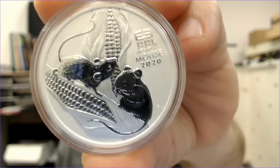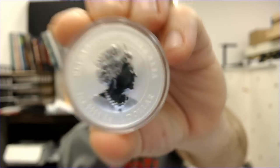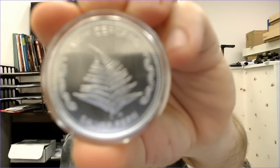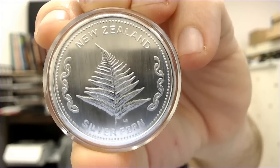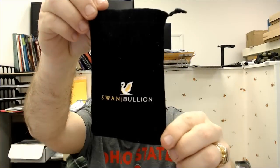This is the year of the mouse for 2020. I'll show you that. And it does have, just like most of them do, Queen Elizabeth on the other side. And then I have one here, and this one is from New Zealand, and it's their bullion, and it's the fern, as you can see. You can get bullion from most countries that are producing it, and here it came in the bag, it's Swan bullion.